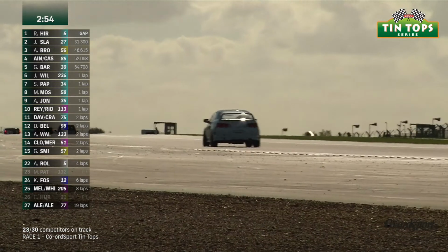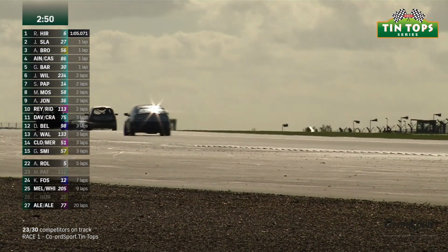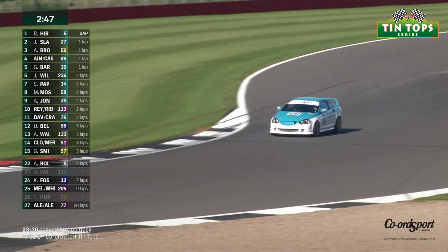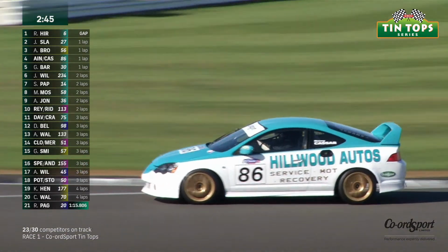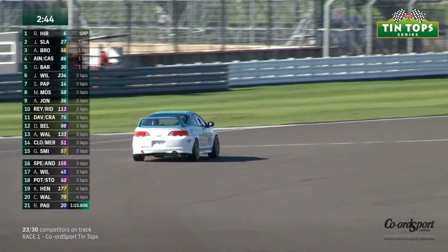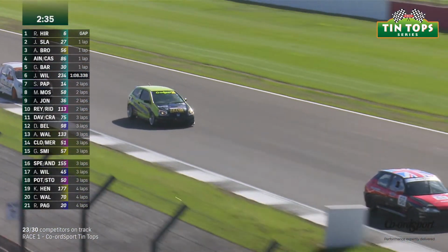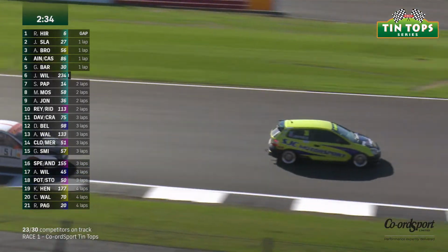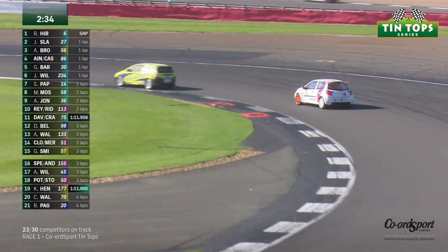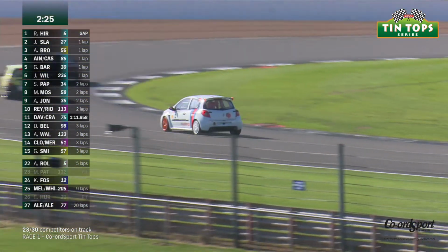But anyway, leader goes through again. Still Russell Hurd in absolute command of the situation. I'm looking down though to third place, where Adam Brown in the number 56 Ford Fiesta is being closed upon by Danny Cassar in the 86 Honda Integra, and the gap between them being shown on the screen at the moment is 5.4 seconds. The difference in lap time, something like 3 seconds. 2.5 minutes remain on the clock.